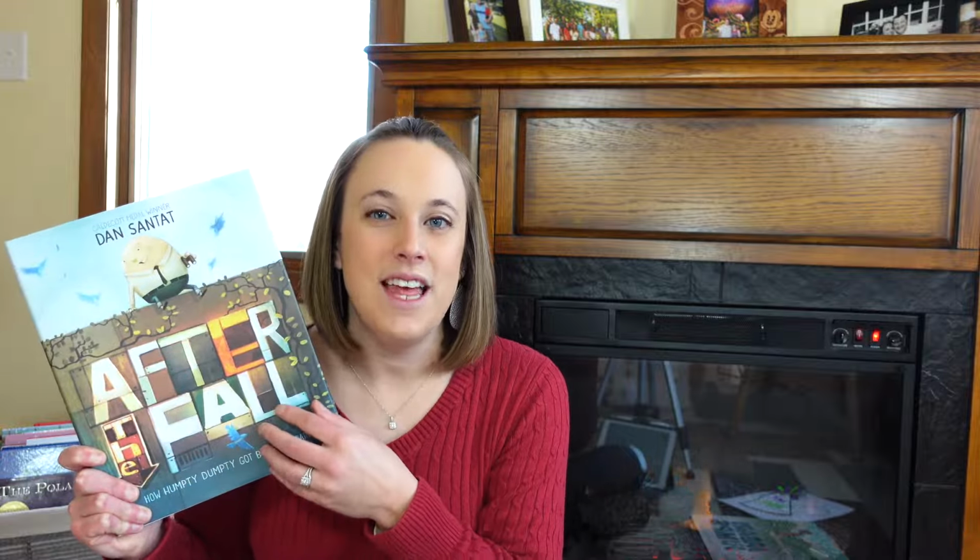So the books that I have are going to walk through some of those steps. So I'm going to explain how they all go together. So the first book that I want to share with you is one of my absolute favorite books. It is After the Fall, and this one is really about reflecting on the choices that you make.